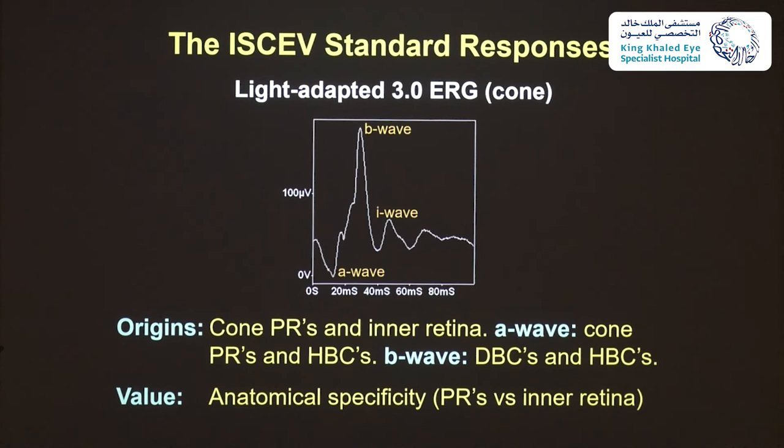the single flash, which is basically a 2 hertz response, or the stimulus is a 2 hertz flash, okay? And the origin is the cone photoreceptors and the inner retina. The A wave is actually a summation of the cone photoreceptor and the hyperpolarizing bipolar cells, which are the off bipolar cells. And then the B wave is a summation of the depolarizing and hyperpolarizing bipolar cells. Again, in other words, off and on bipolar cells.